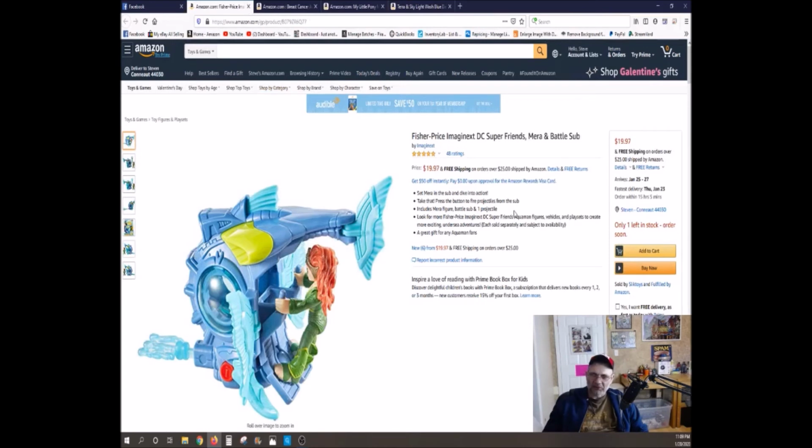Okay, this is a Fisher Price Imaginext DC Super Friends Mara and Battle Sub. I got these while I was in North Carolina at a particular retail establishment. So this is a retail arbitrage item du jour. Apparently I sold it for $19.97. I paid $3.99 a piece for these.